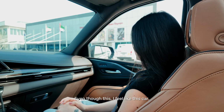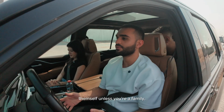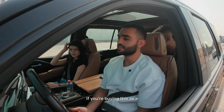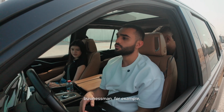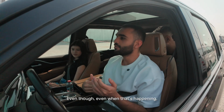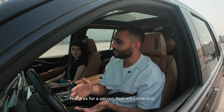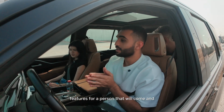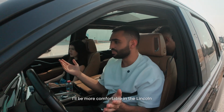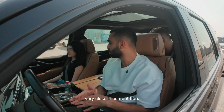You know, even though I feel like this car usually, when bought, isn't bought to drive yourself unless you're a family. If you're buying this as a businessman, for example, there will probably be a driver driving and you're sitting in the back. But even when that's happening, I still think the Lincoln is better in terms of those features. For a person that will have a driver and then sit in the back, I'll be more comfortable in the Lincoln than I would be in the Cadillac. But overall, they're very close in competition.